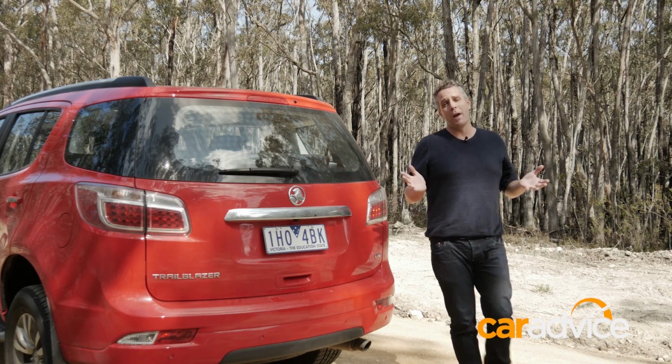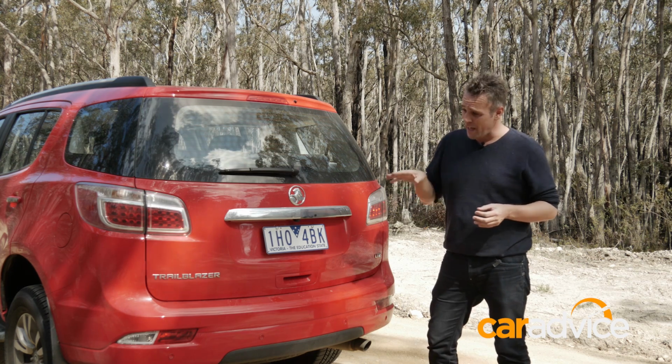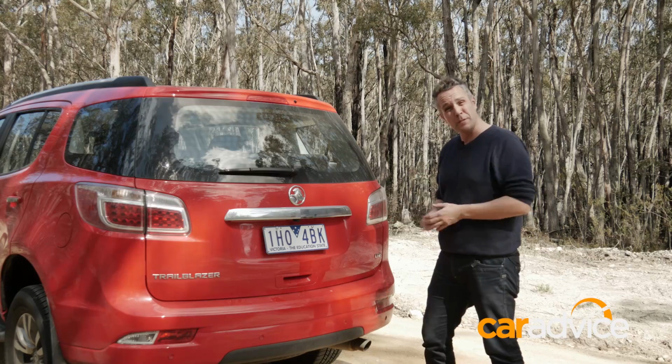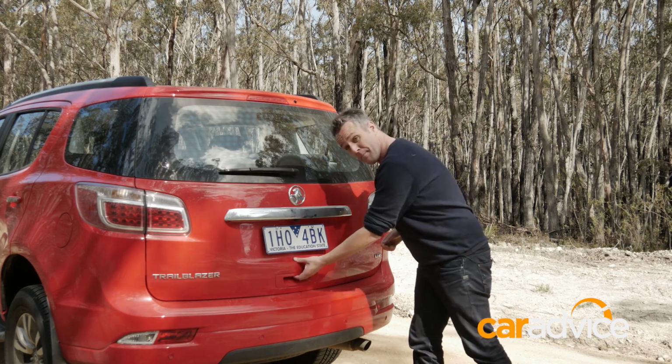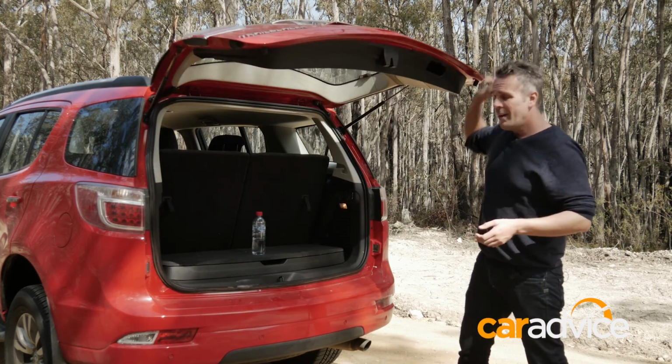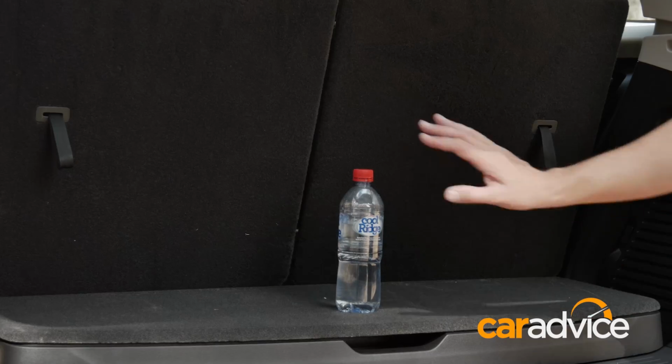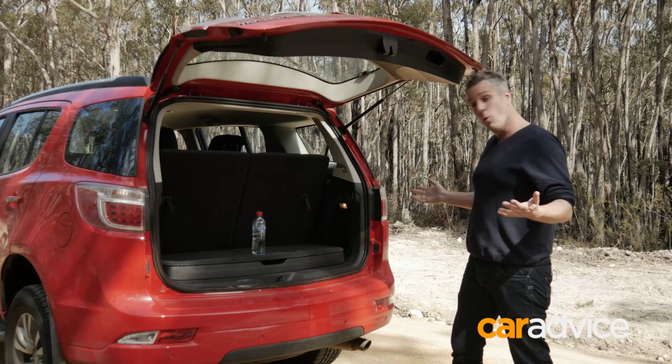Holden obviously ran out of time when they got to the back of the car because other than the Trailblazer badge, everything's exactly the same. Maybe some taillights please next time. But that means you still get this tiny 235 litre boot, which as you can see with just a small bottle of water in there, already looks full.